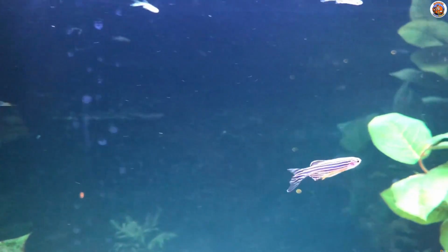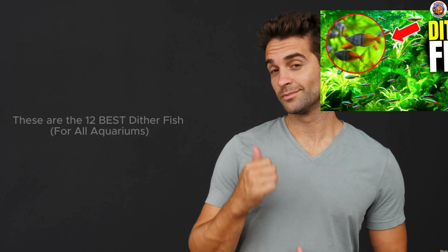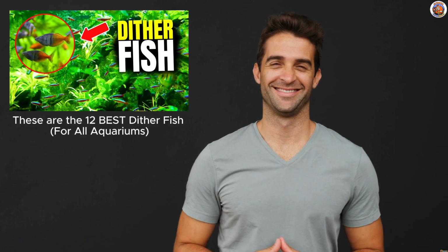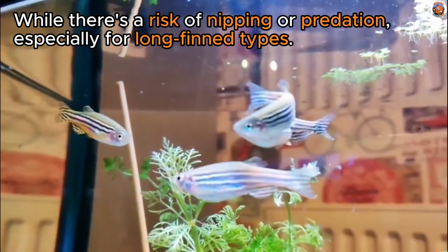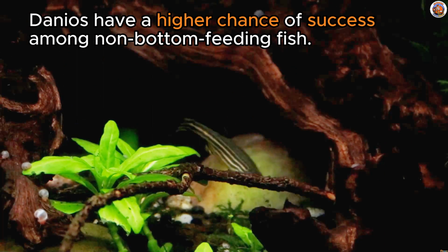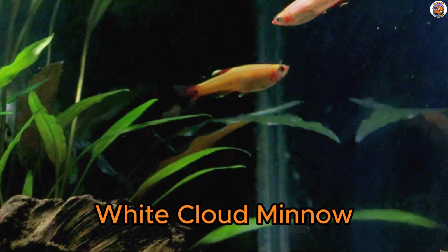Actually, we have a whole other video on dither fish if you want to learn more about dithers and target fish. Check out this card at the top of the screen. These Danios will encourage Pea Puffers to be more visible. While there's a risk of nipping or predation, especially for longfin types, Danios have a higher chance of success among non-bottom feeding fish.